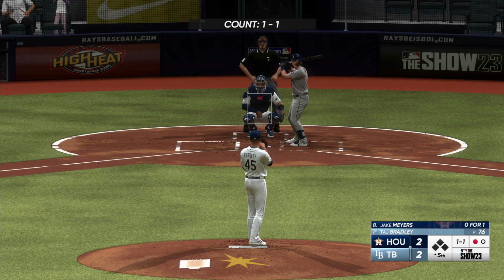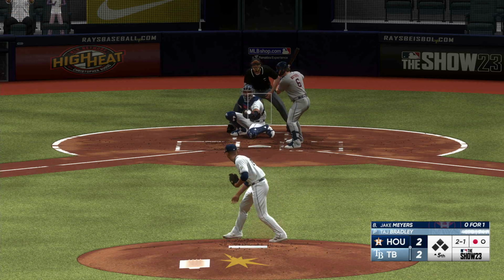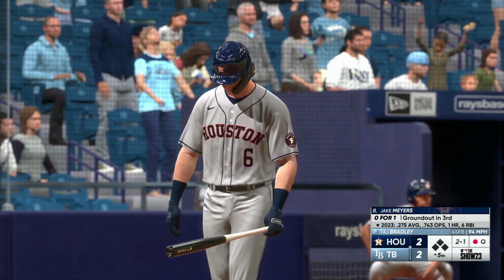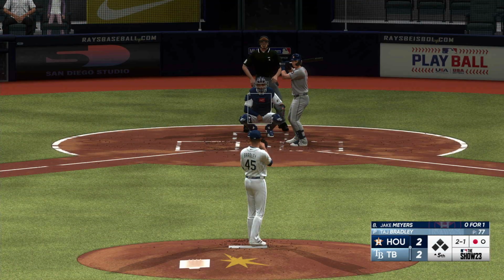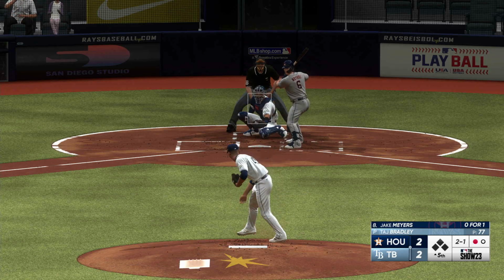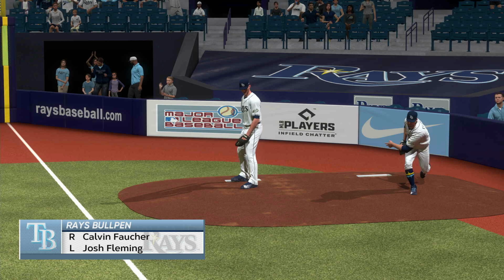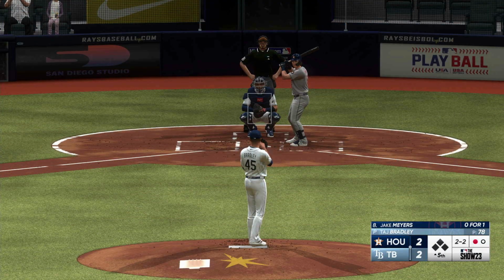Jake Myers digs in now. 0 for 1. He grounded out in his first at bat. Just off the outside edge, and it's 2-1. And he deals. In there at the knees. And now 2-2. Meanwhile, activity in the bullpen. Number 58 warming up for manager Kevin Cash. Fleming, the lefty, warming up as well.